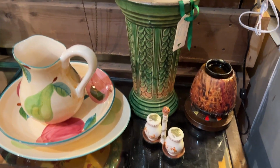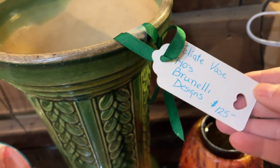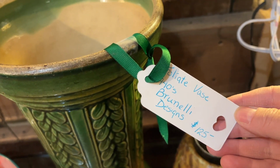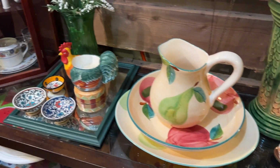Most items in the store don't have a price on them. This one did. Every once in a while you'll find one that does, but most you just bring up to the counter and then they'll give you a price for all of the items you're interested in buying.